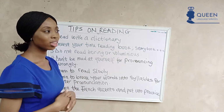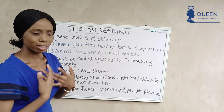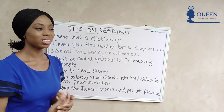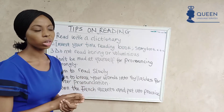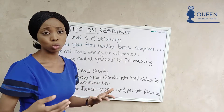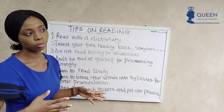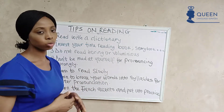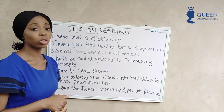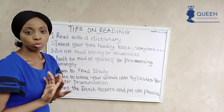You could take anything, it could be a magazine that you love reading. Take something that you love reading, something that is cool with you. If it's a novel, if it's a storybook, you can take a storybook with images, something quite catchy. There are a lot of them like that. So you could pick up storybooks, novels, magazines, articles, depending on your choice, your style, what you love to read most.